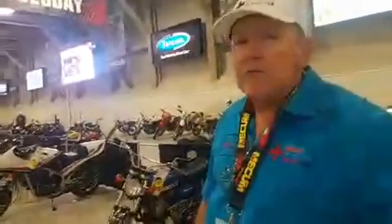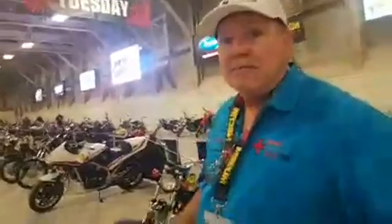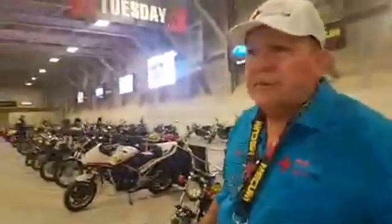So how many bikes do you have like this in your collection? Well, in the shop right now there's 22 bikes. And then we have four 10 by 20 foot storage units full of bikes. So people give us bikes. Wow. Because they know that we don't part bikes out, and a lot of these people have owned these bikes for a long time.